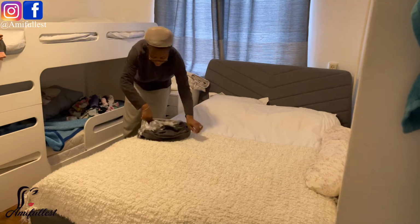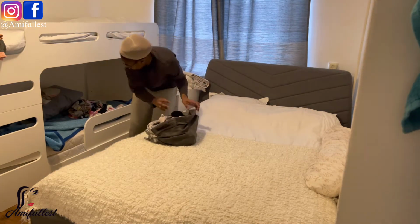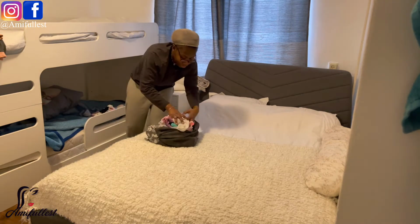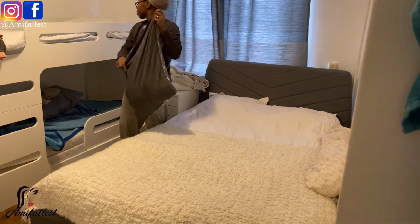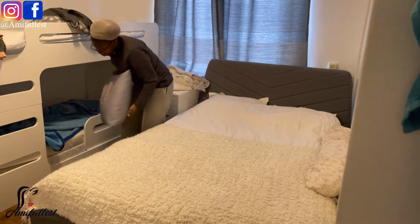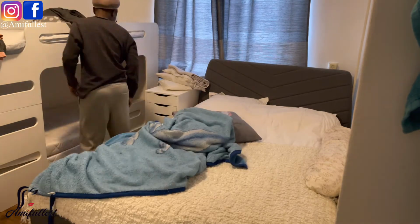So now I'm going to take the socks and put everything in this pillowcase. And when Ali is back from school, she's going to organize everything and then I'll give her 50 cents. That is the job. That is what she does. And I love it. It's good that she's helping me.